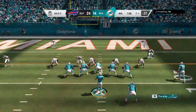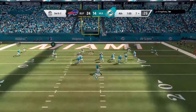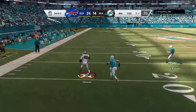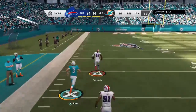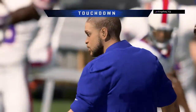They're trying to keep the drive going. This will be play number 8. It's 3rd and 2. Here's Rosen. And this is intercepted. And that should do it. Picked up by Tremaine Edmonds, the linebacker. He's at the 50. He's at the 30. Past the 20. And he will score.